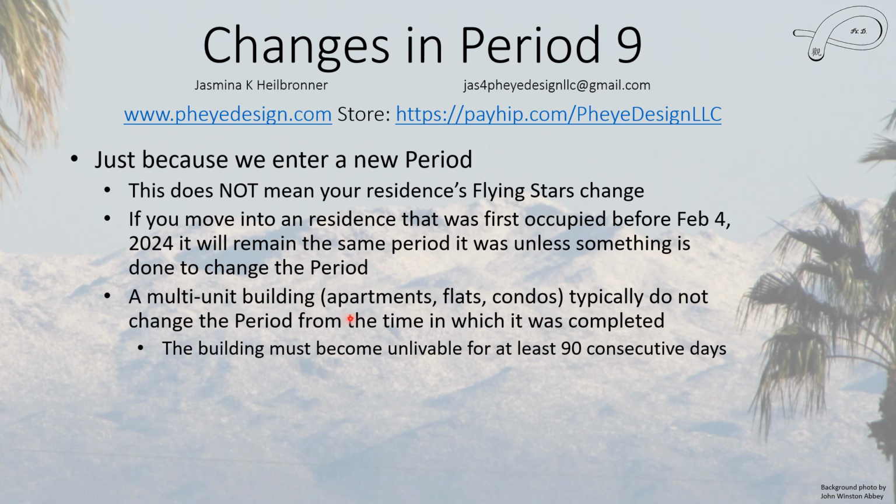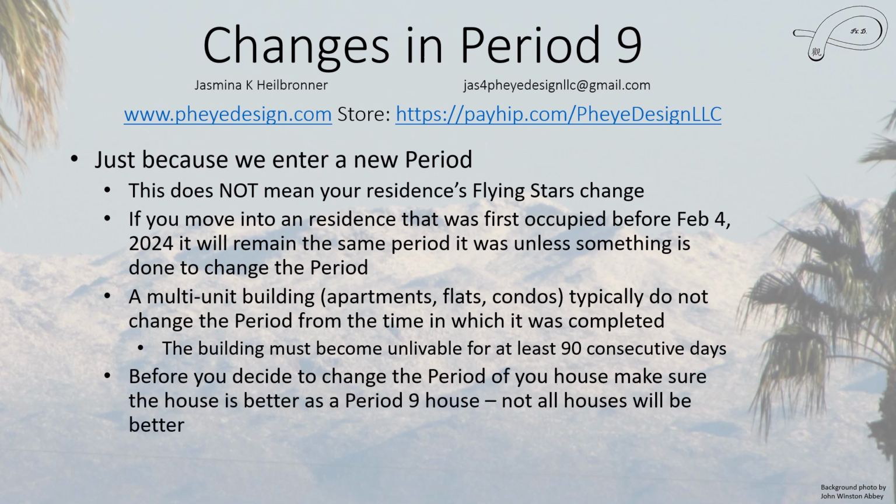Now, multi-unit buildings like apartments, flats, condos, they typically don't change the period from the time in which it was completed, because basically it would mean that the entire building has to become unlivable for 90 consecutive days. And that's really, really rare. Now, before you decide to change the period of your house, because you could do that if you wanted to, make sure that the period 9 house has better charts, all the different charts, because not all houses will be better in period 9 as a period 9 house compared to whatever period they actually are. So don't just willy-nilly do this.